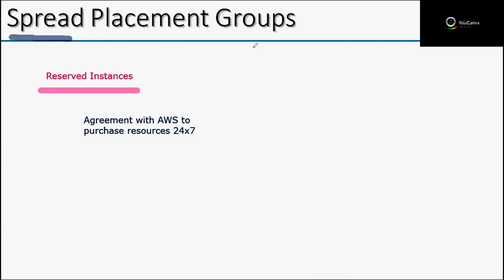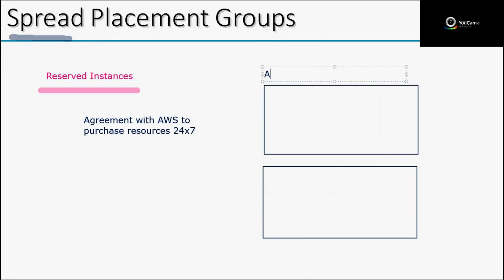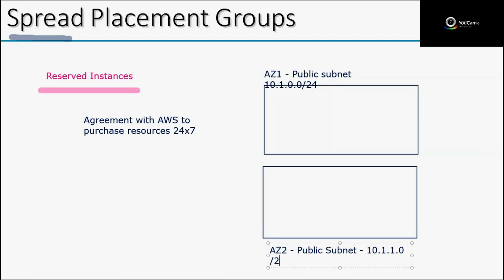Well, I can have subnets in multiple different availability zones, right? So here we go. Let's call this one AZ1, and this is going to be a public subnet. And I'm going to call it 10.1.0.0/24. And maybe in availability zone 2, I've created a second public subnet. 10.2.0.0/24. Actually, it wouldn't be that. Let's do 10.1.1.0. Sorry, I got a little messed up with my subnet masks there.